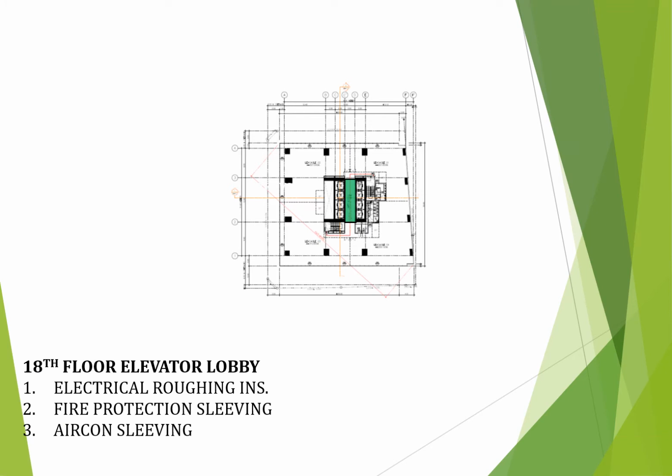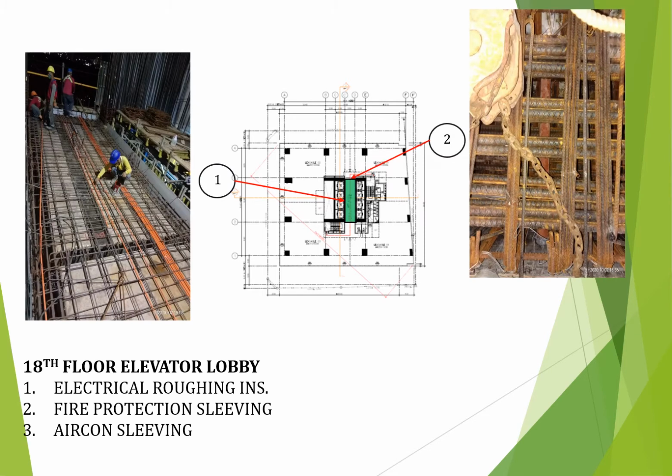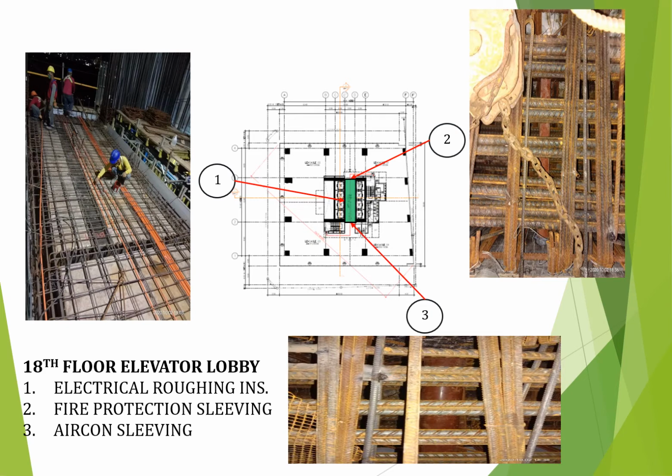The accomplishment for MEPS works. In the 18th floor elevator lobby, first is the roughing installation for power, lighting and auxiliary system. Second is the branch line sleeving. Lastly is the Oricon pipe sleeving.